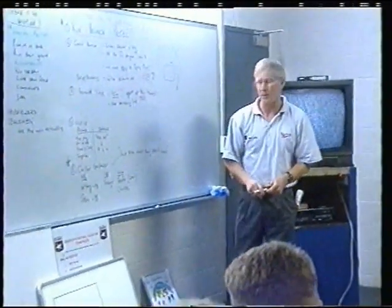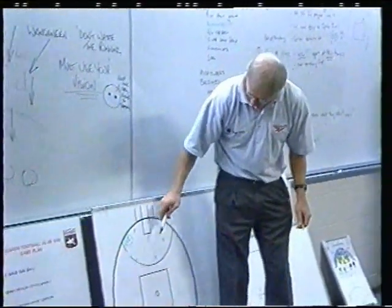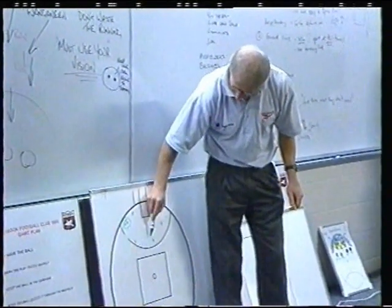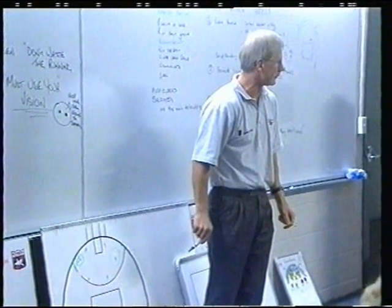Forward line, 40 metres apart at all times. The hardest thing to do that is when the ball's in the forward pocket somewhere. It looks ideal when the ball's there, because you come over, and that's the hardest play. That player to me shows great discipline, if he can do that.